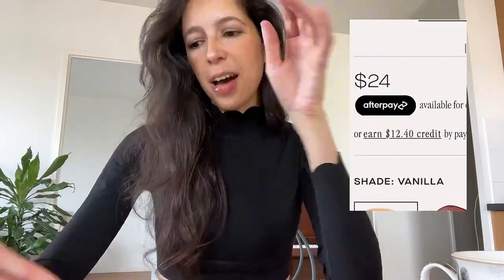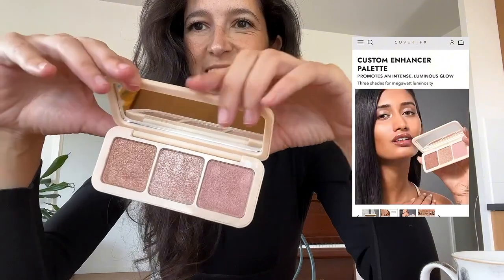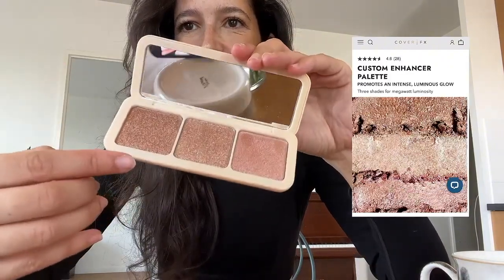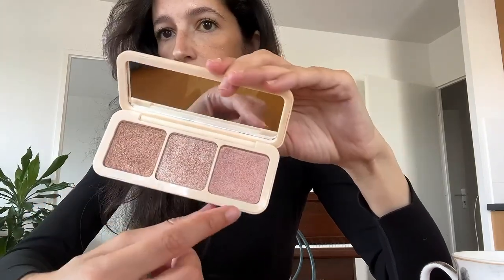I love it. I chose this highlight palette from Cover FX, a brand I had never heard of. I took it because you have 3 highlighters, and I've used them already. I've been using them every day. You have this bronze, this sunlight, and this one, blossom. I'm going to show you on my hand. This is the middle one. And this is the bronze one.